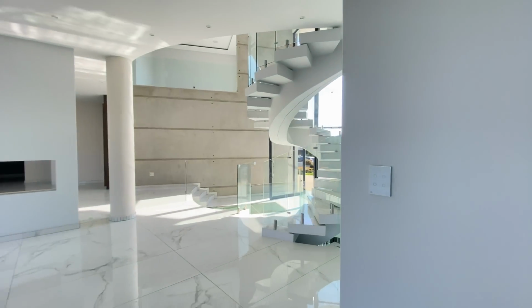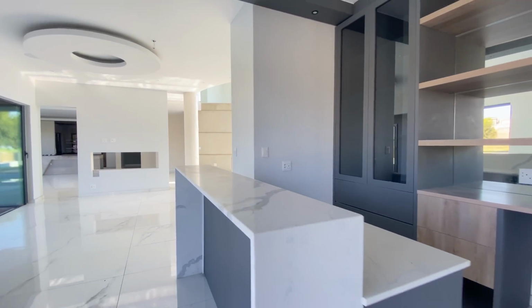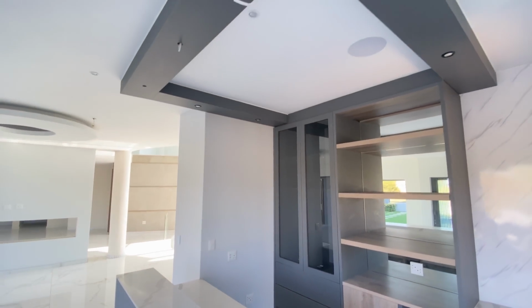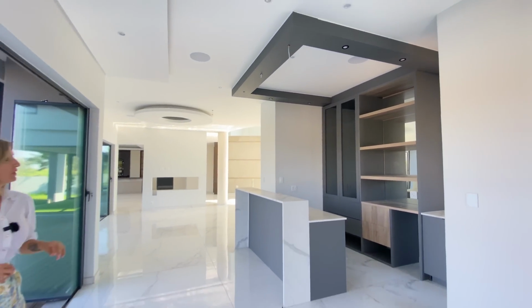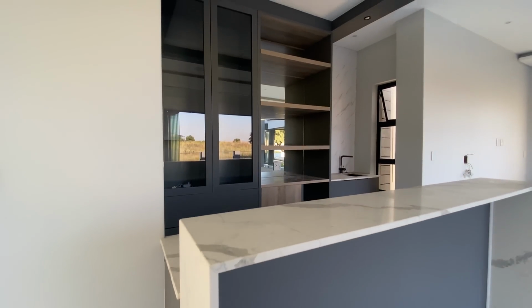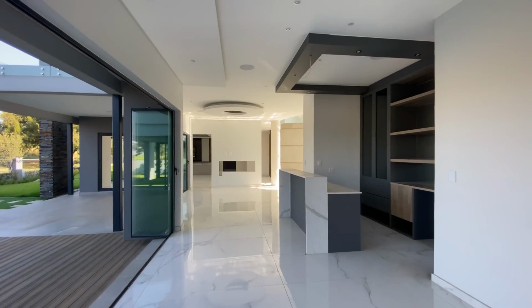Now I've stepped into the bar area, so another marble countertop, another waterfall countertop with space for about 4 chairs to sit at the bar and wait for the beautiful cocktails to be made for you. And the cabinetry is already there, so the same tinted glass, a touch of wood, a touch of mirror even, just to reflect all your beautiful bottles of liquor.